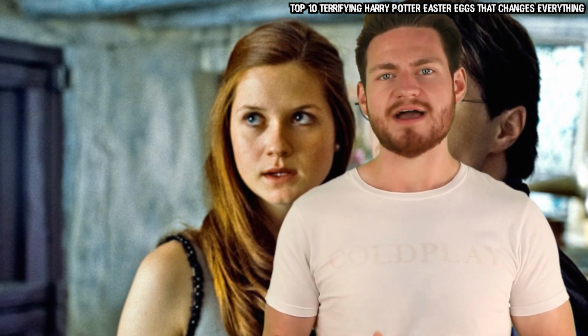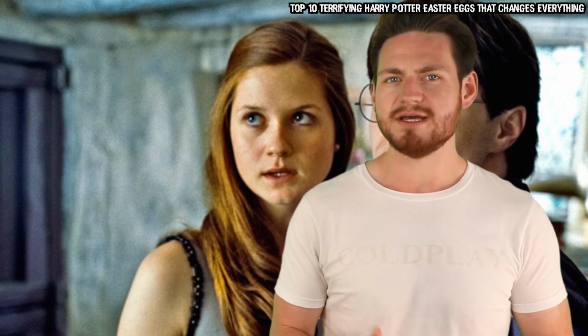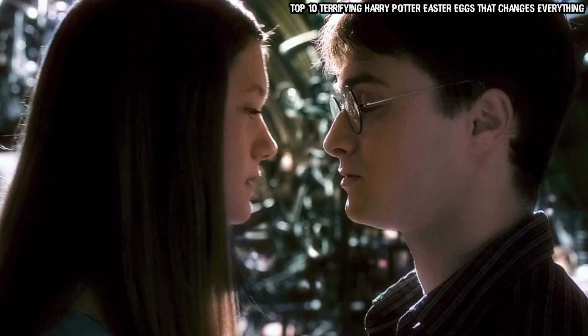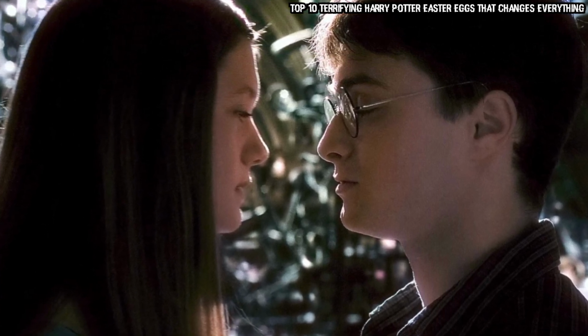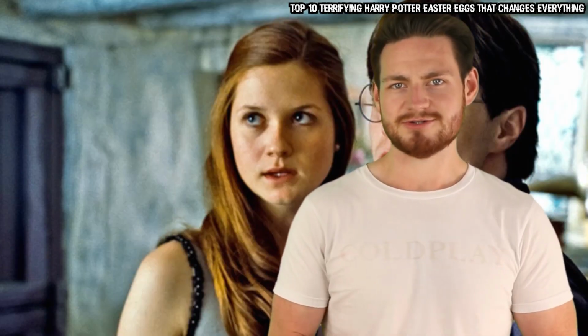This theory erupts from the fact that Harry never really paid much attention to Ginny throughout most of the series, aside from being a close friend and almost a protective brother figure to Ginny. Then along comes Half-Blood Prince, where Harry is almost unhealthily obsessed with Ginny. How could this be?